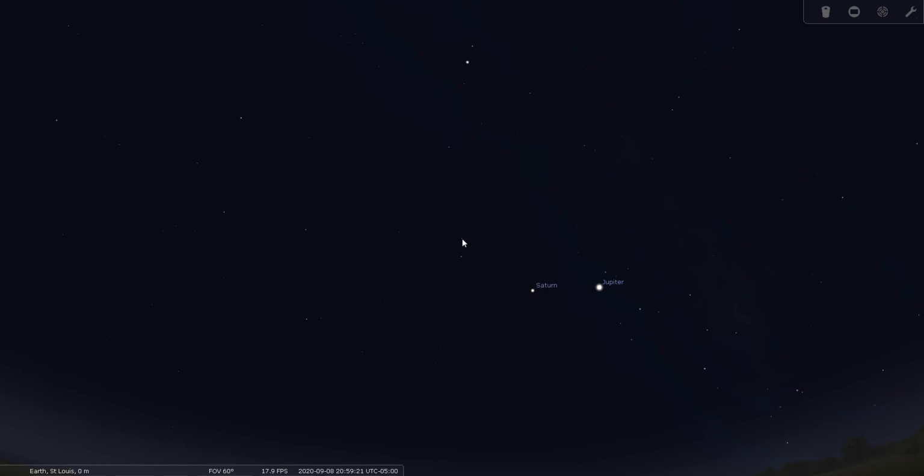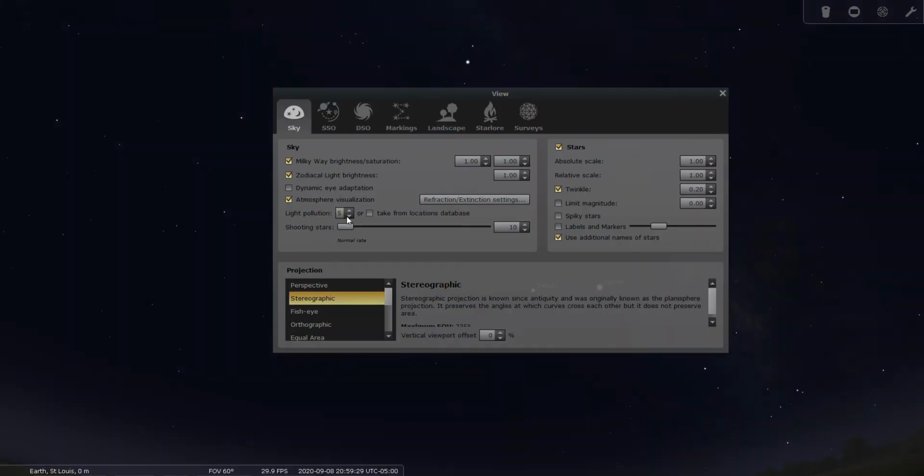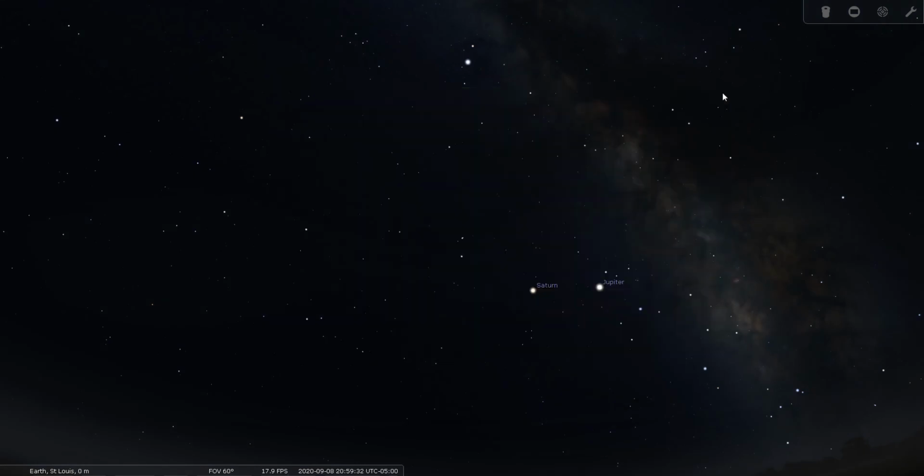So let's have a look from a dark site. Let's make it dark. Oh boy, it gets a little bit easier or harder to find Capricornus depending on your point of view. The really bright part of the Milky Way indicates the steam coming out of the teapot here. So you have the teapot, here's the spout, here's the lid, here's the handle, and then you go way over to the left and look for the V shape or the clown's mouth. That would be here. There's Capricornus.